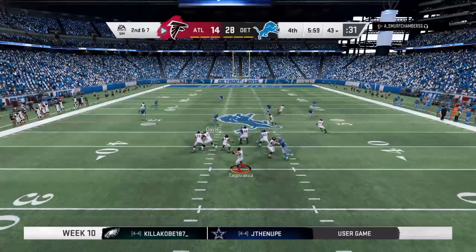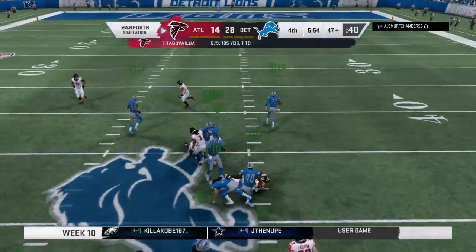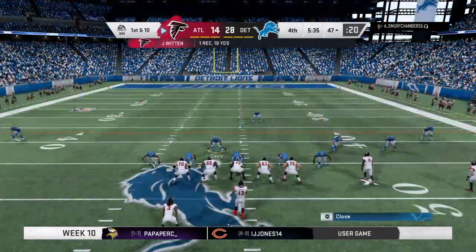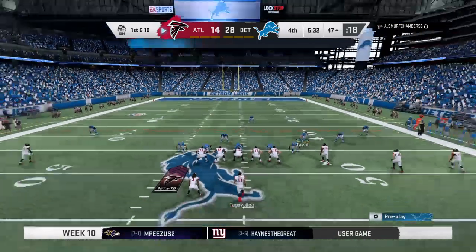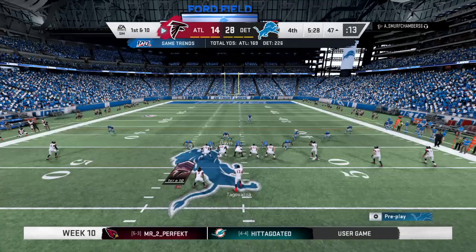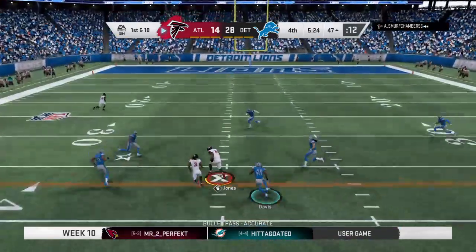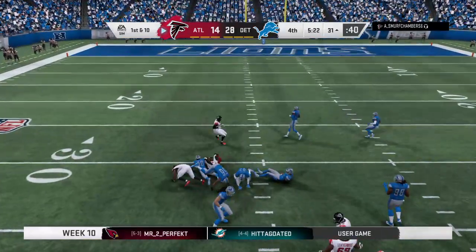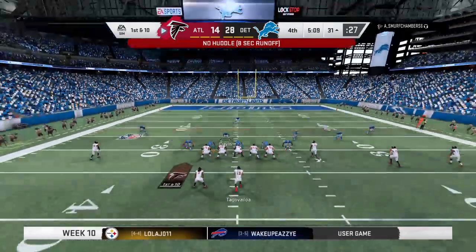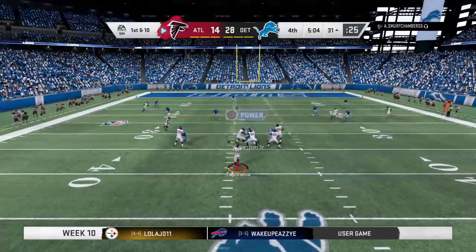Here's a 2nd and 7. Completes it to Jason Witten. And he'll be taken down, but not before he works it past the 50. It's a first down on a gain of 10. This quarterback now perfect since the second half started. 7 of 7. It's 1st and 10. They'll look to throw. This complete to Jones. And he gets it inside the 35 and just shy of the 30. It's a gain of 16. First down, Falcons. They're going to look to throw.